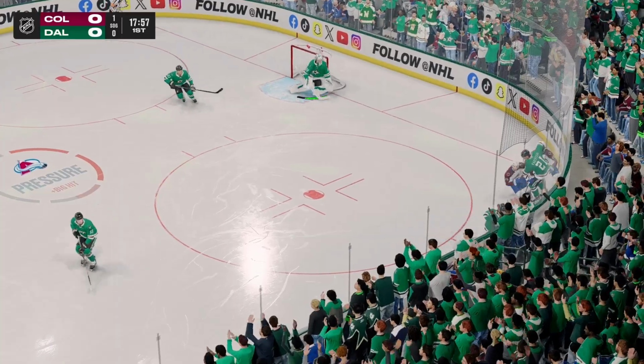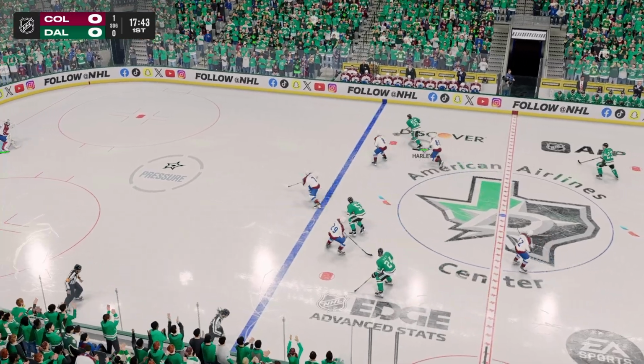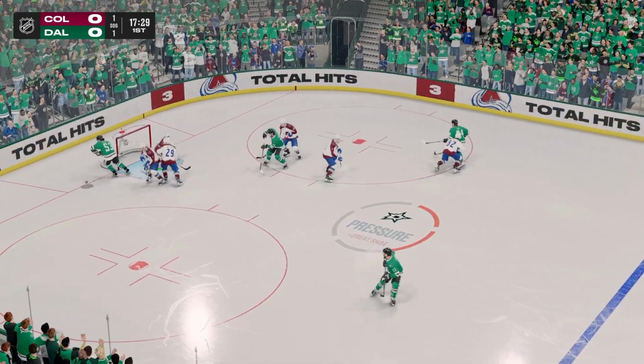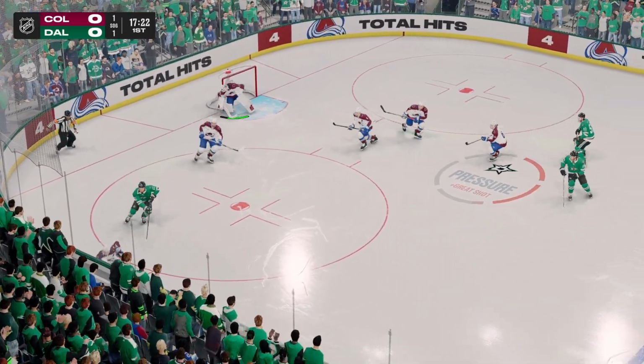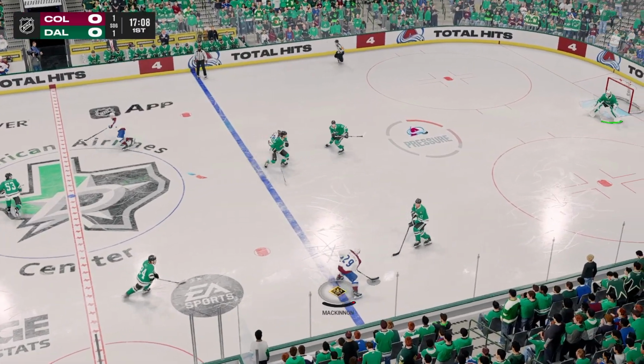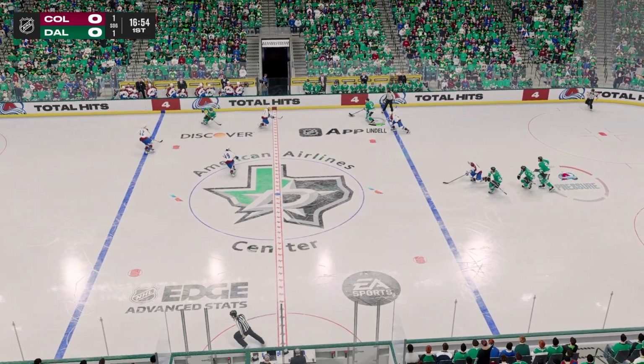Dallas with possession in their own zone. And now he moves it quickly to Johnston. Harley's got it into offensive territory. Dishes it off. Denies him. The Avs get a hold of the puck along the boards. And he sidesteps the check there. Great poke check on the reach.